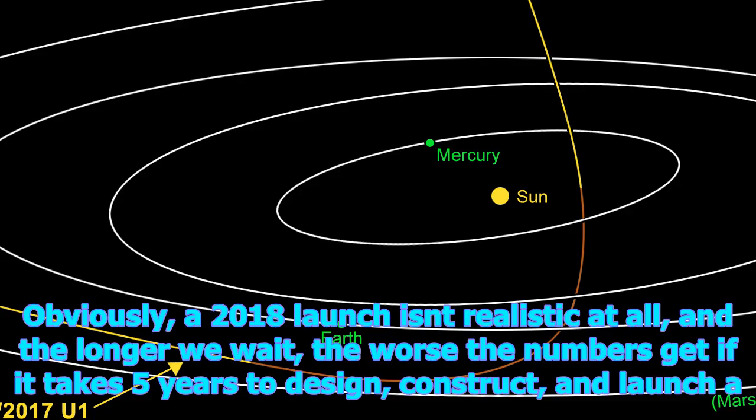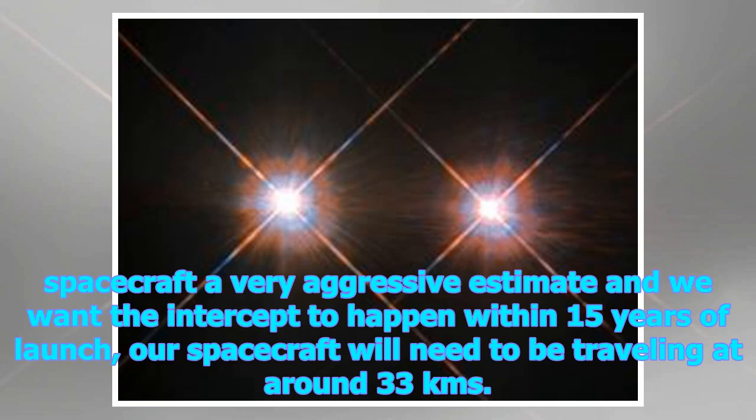Obviously, a 2018 launch isn't realistic at all, and the longer we wait, the worse the numbers get. If it takes 5 years to design, construct, and launch a spacecraft, a very aggressive estimate, and we want the intercept to happen within 15 years of launch, our spacecraft will need to be traveling at around 33 km/s.